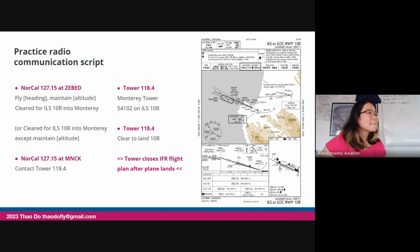The particularly bad thing, it's less of a concern here, but more on departure, is a lot of people use "forward" instead of "climbing." So they'll say "54102, 4,000 for 7,000." And that's really confusing because they mean 4,000 climbing 7,000.